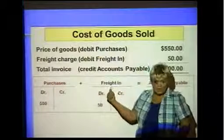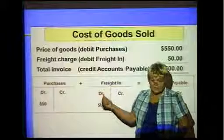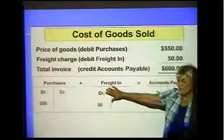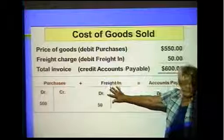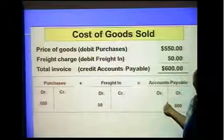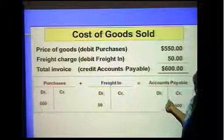We want this cost as low as possible. Whatever we have to buy it for, plus the cost it costs us to get it here, that gives us the amount of the total accounts payable that we have to pay to our vendor.